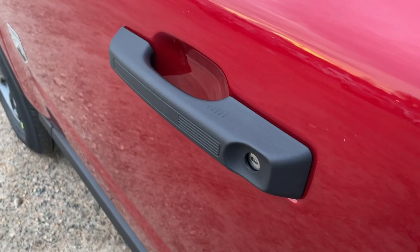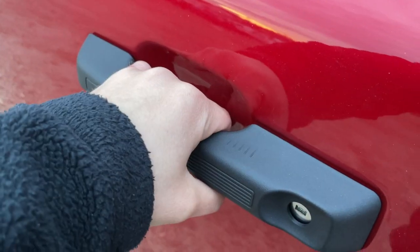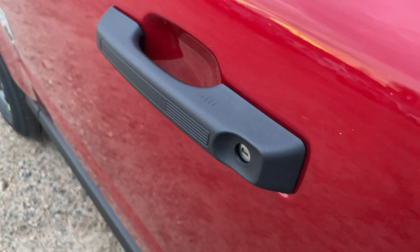So here is the door handle. It is finished in plastic, not a big fan of it. But I love the fact that there is a sensor right behind it. And there are going to be those lines right here. Just go ahead and tap them, and that will take care of locking the Bronco.